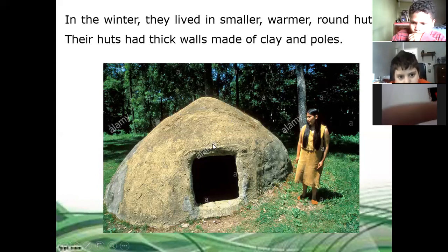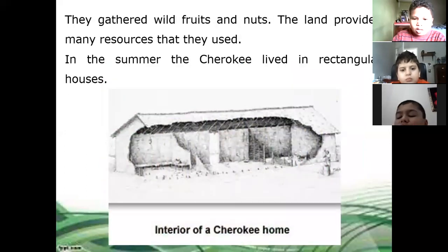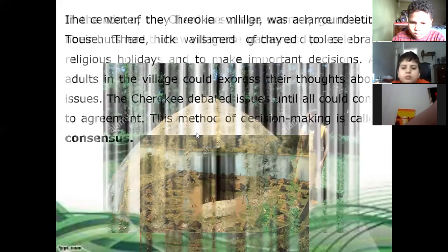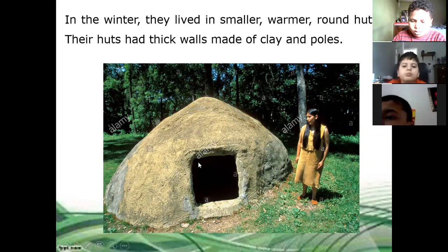Why do they have smaller houses? Because they need to conserve the heat. Necesitan conservar el calor during winter. That's why houses are small. But what happened in summer here? In summer, it is hot, so they can live in bigger houses. They cannot live in that small house. Imagine in very hot weather, living in a small house like this. Too hot. Muy caliente. That's why.